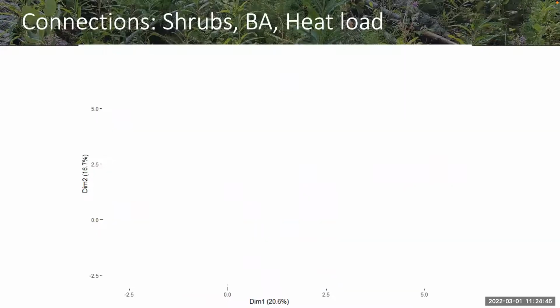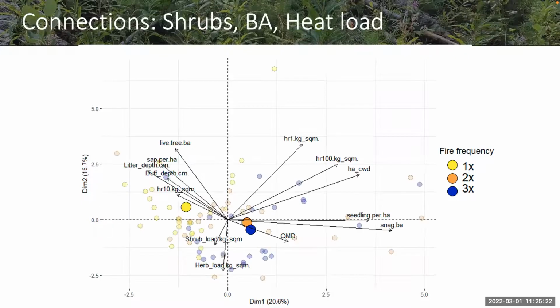Now I'm going to show you a little bit of a principal component analysis. And so for those of you who are not familiar, in principal component analyses, dimension 1 explains the most amount of variation in the data set, and then dimension 2 is the second most amount of variation occurring. And the color coding remains the same. So once, twice, and 3 times burned is going to match those plots, the fire histories.